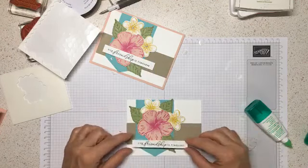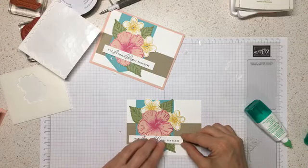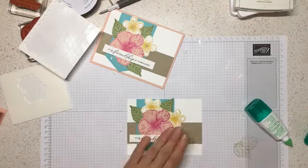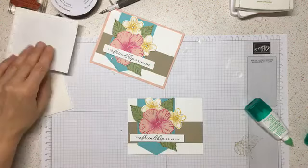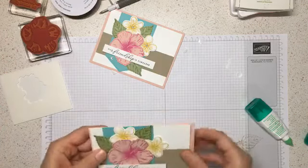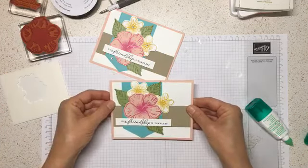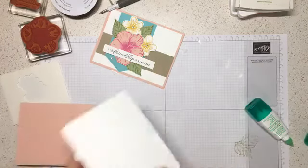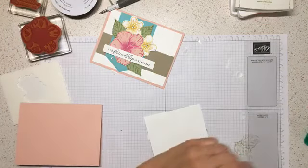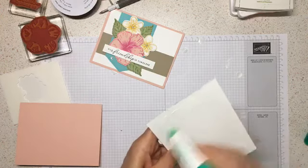So now it's going to be a little bit different. What do you think? I like it. I personally like it. I hope you like it too. And this is gonna go up here, making sure it stays within, so when you put it in an envelope, it's not gonna get crushed or messed up. And here we go.